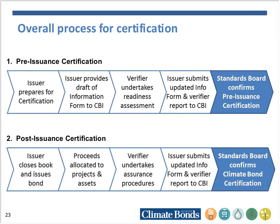Okay, the next slide just shows a small graphic showing the actual steps in this process. So pre-issuance, we have the issuer preparing for certification. They'll provide a draft of the information form to the Climate Bonds Initiative, including the things that I've mentioned, expected eligibility of assets, expected use of proceeds, et cetera, and the verifier will undertake an assessment of that, and that information is submitted to the CBI for the review and hopefully confirmation of the Climate Bond Standard Board.